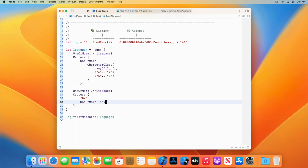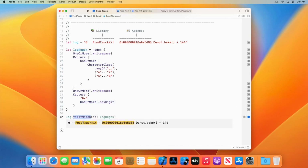Here, where I'm looking for a hex digit, I'll use the new hex digit character class, helping make my intent even clearer. Now, the builder syntax makes it so much easier for me to create and extend my expressions and get the results I'm looking for. And that's the powerful new developer experience around regular expressions in Swift.